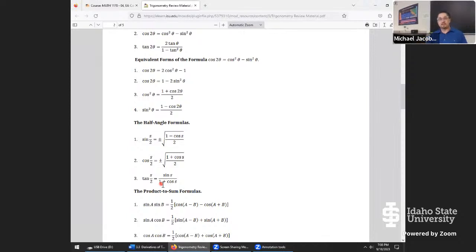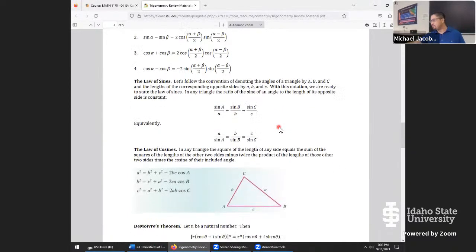Occasionally a homework problem might need something from this list. So if you're stuck on a problem, email me or take a look at this for some inspiration. It might get you through the problem. Well, let's keep on scrolling through here to see what we're getting into.